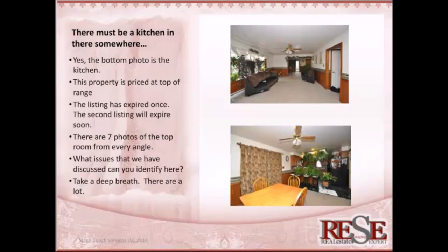We have a creepy feeling from the plants in the kitchen. That lower picture is a kitchen, and the only way you can tell is you can see the magnets on the black refrigerator on the right, if you look closely. How could we have fixed this?